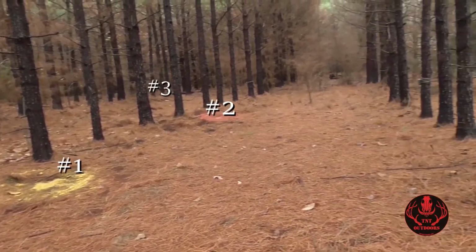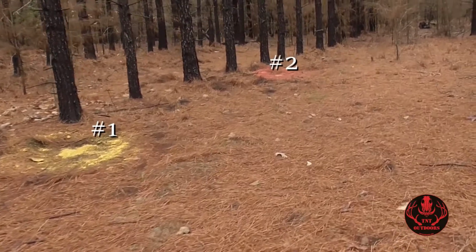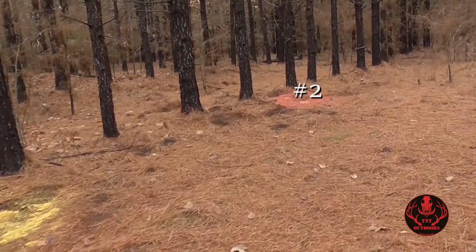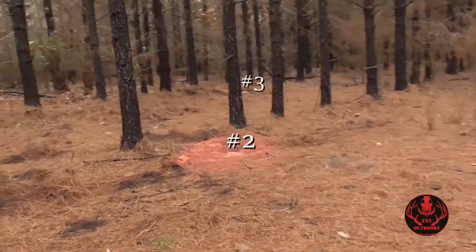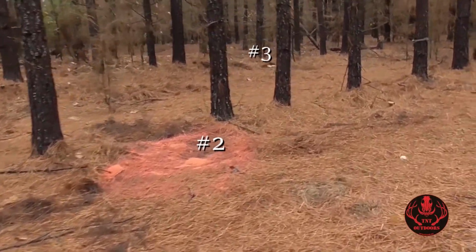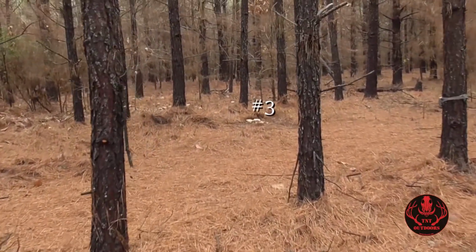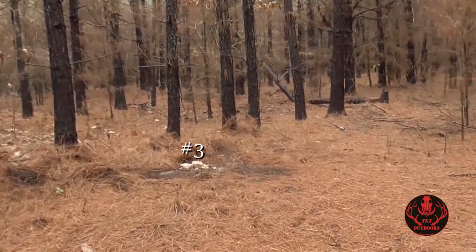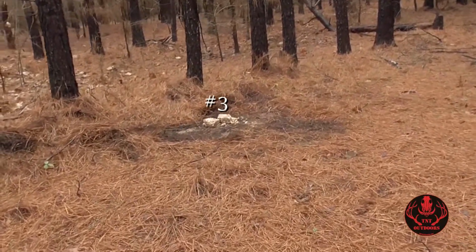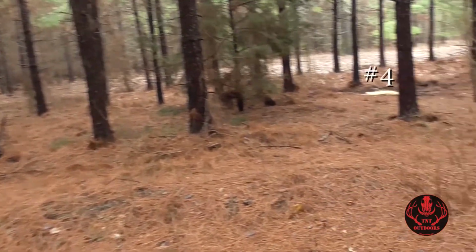Let's see. Setting up this grudge match, I didn't want to put all of the baits right next to each other. I really wanted them to be in the same general vicinity, however far enough apart that animals definitely had to make a choice as to which bait site, which attractant site that they wanted to go to. They are spaced out far enough to where a distinct choice has to be made by an animal as to which attractant they are visiting.